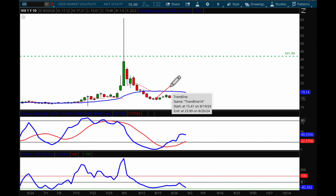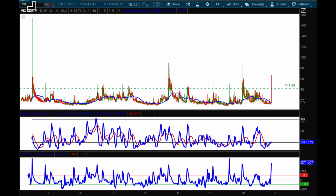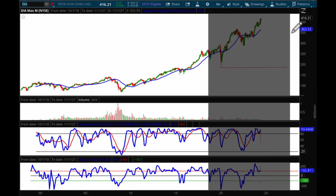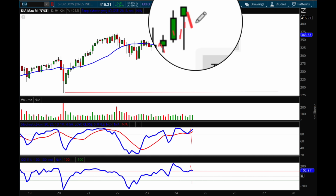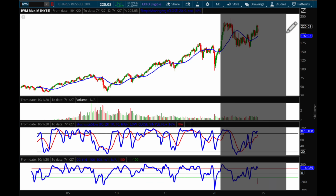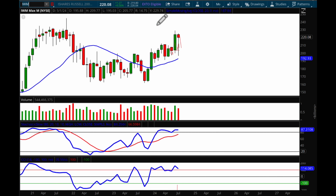Now I'm just going to take a quick look backwards again, but now looking at the monthly charts. I want to show you again. Remember, I was talking about the hanging man candle. If you look at this, being that today's the last trading day of August, what do we have right there? A hanging man candle right at the top. What do we have with IWM? Well, guess what? We got another very long shadowed hanging man right at the top.